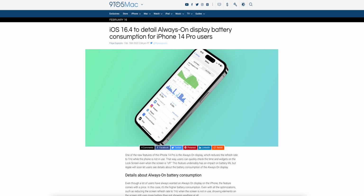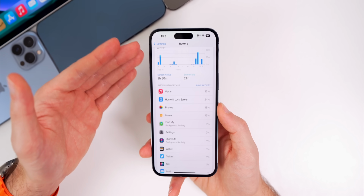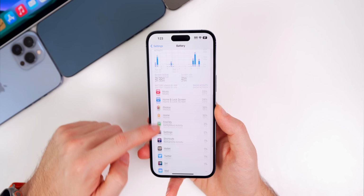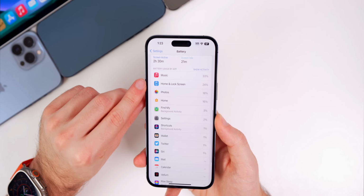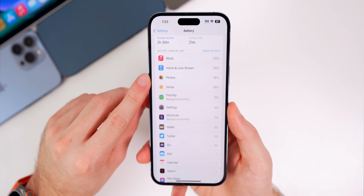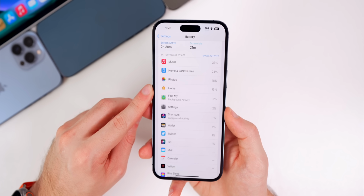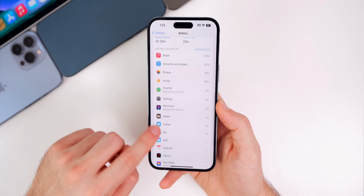Now, also in the code of 16.4, we see that the always on display is going to show in the battery section. So I tried to do this here in beta 1. I really tried, kind of draining my battery with the always on display, but I was not able to. So that tells me that the code is there, but I don't think this is implemented in beta 1. So you can see here, all I have is home and lock screen as far as my battery breakdown. I don't have anything that says specifically always on display, and that's what apparently the code reveals will show here at some point in 16.4.